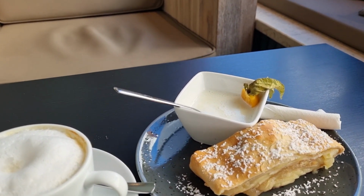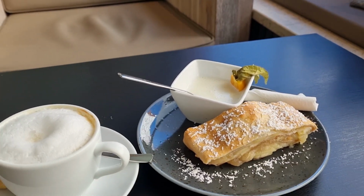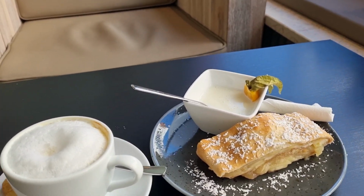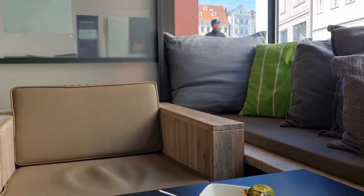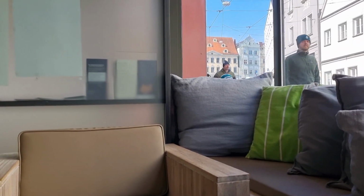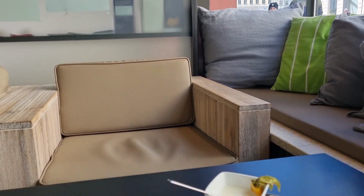So I'm here in a nice cafe and I ordered Apfelstrüdel with vanilla sauce and a cappuccino. So it's time for a sort of pre-lunch meal, I suppose. Nice little snack and a coffee break. Greetings from Augsburg.